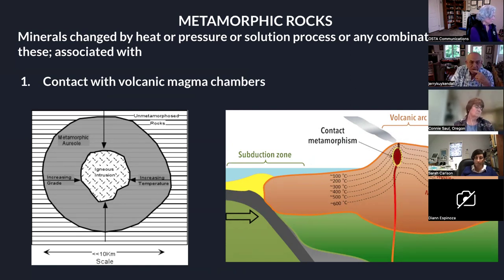And so you can actually get zones around it of different kinds, 3 or 4 different kinds surrounding it. For instance, if it were to intrude on an old seacoast with lots of sand or sandstone in it, that sandstone can easily become quartzite, for instance.